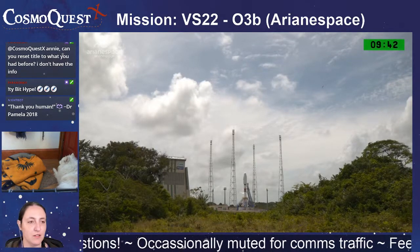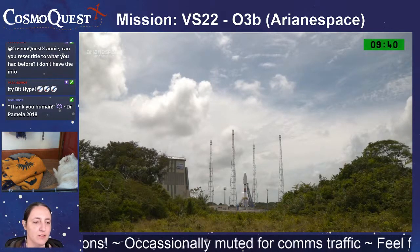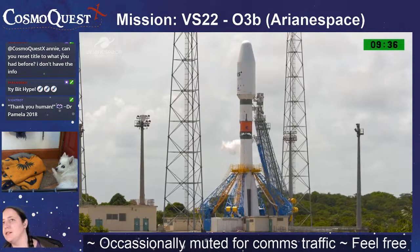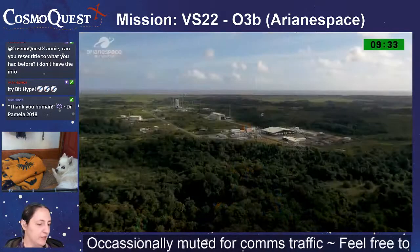And here we're looking at the Soyuz launcher on the pad. The skies have cleared a bit. It's actually looking quite nice out there. It's going to be hot.